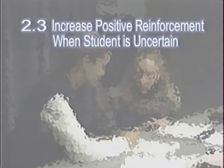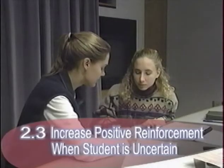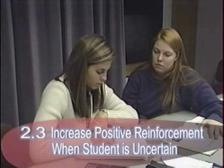Some students will need more positive reinforcement than others. In general, the more uncertain a student is, the more positive reinforcement that will be needed. Tutors detect this uncertainty by listening for a hesitant or lowered voice and by looking for visual cues such as frowning and avoiding eye contact.